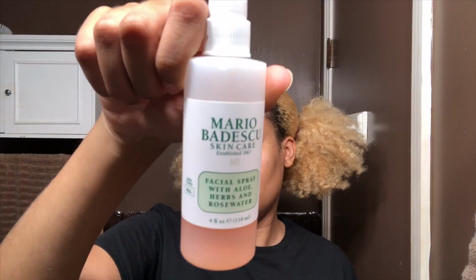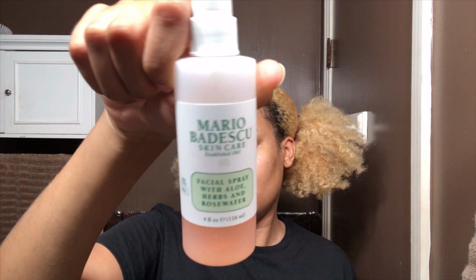Next, I'm going to, once again, pat in that toner. Y'all already know the deal. On top of that, I'm going to spritz a little Mario Badescu Skincare Rose Water on top. Then I'm going to take a little bit of eye cream that I used earlier and rub that in.